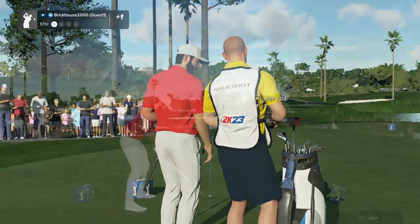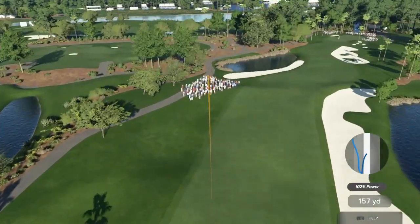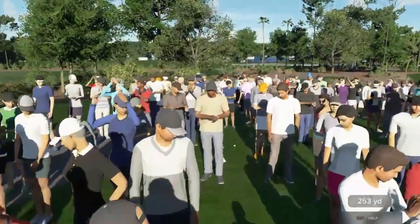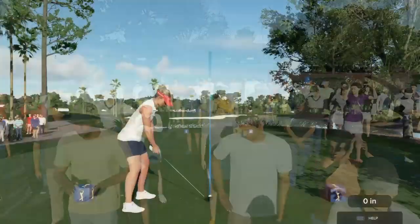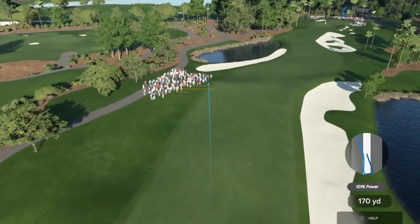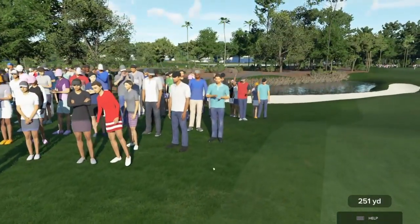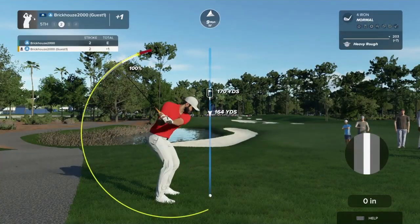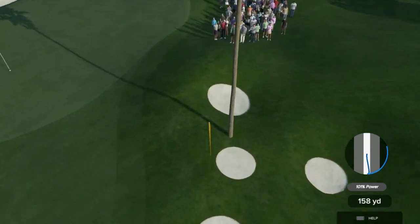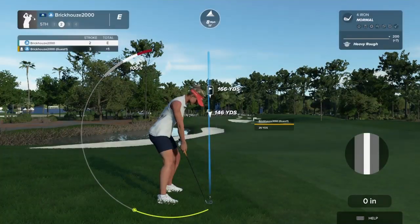That wind is blowing right to left on this hole. Shake it off. And next. All right, setting up here deep in the spinach. This one's heading a little bit too much to the right. Don't know what that was. Just a little off on that approach.